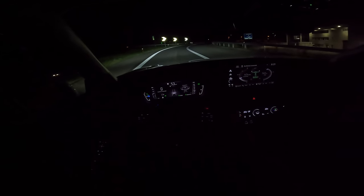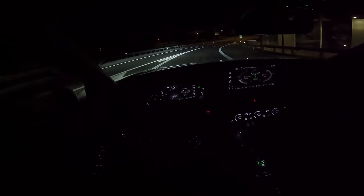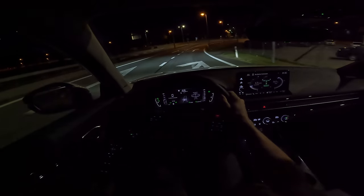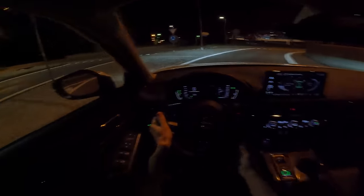Too bad. I think if you buy this Honda, that will never happen to you, because they are super reliable. So they don't let you on the highway. We have almost a full battery. It's so easy to control. Incredibly easy.